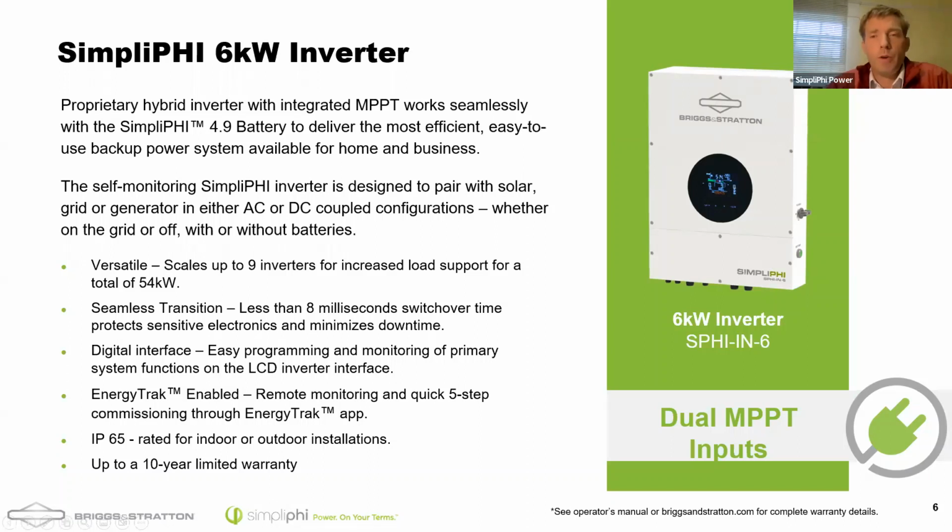What else do I mean by versatile? Versatile meaning it would work for somebody who's wanting to install a small system or a large system. So we can come in at a fairly low price point because we're down at 6 kilowatts. But if you need more power than that, we can integrate up to 9 inverters wired in parallel to give you 54 kilowatts of power. So it's versatile in that it can scale from small to large.